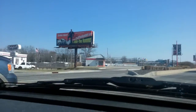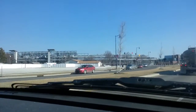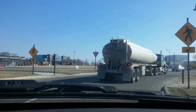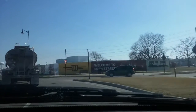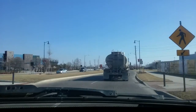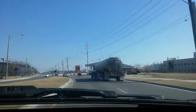Over here to my left is the Indianapolis Motor Speedway. As we come up to the roundabout here, I'll turn you guys back straight again. And I'm going to go ahead and show you guys something kind of interesting here in Speedway. Indianapolis Motor Speedway is open 364 days a year. The only day it's closed is Christmas Day.